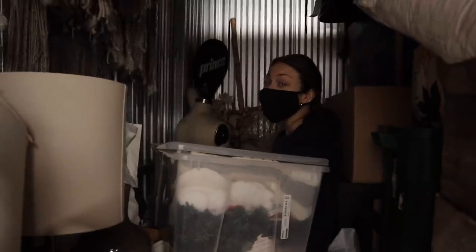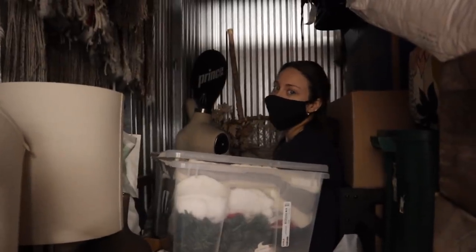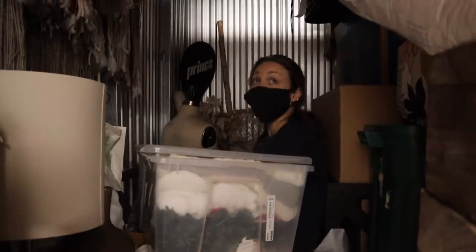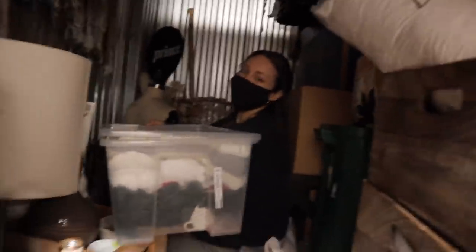So when we moved into the storage unit, Christmas was a long way away, so we put it in the back. And then we filled it up with our stuff, but I found it. Oh my gosh, we got it. I got it.